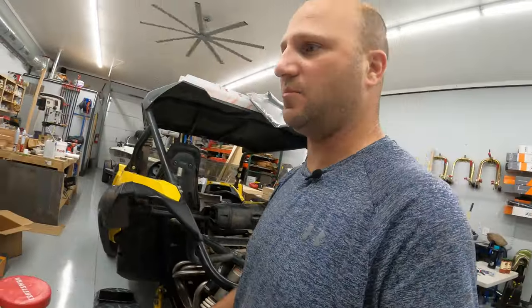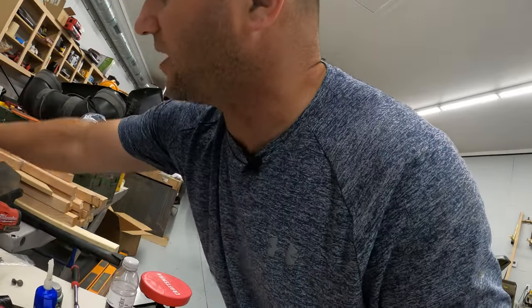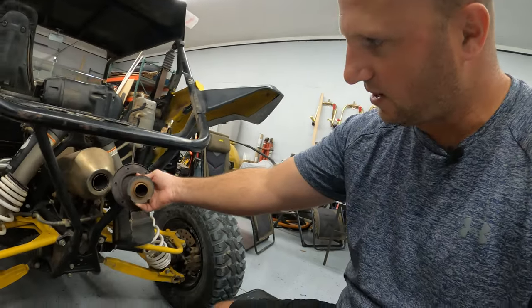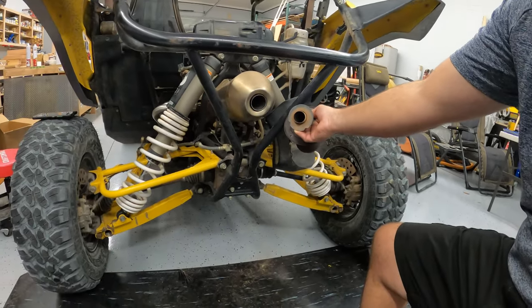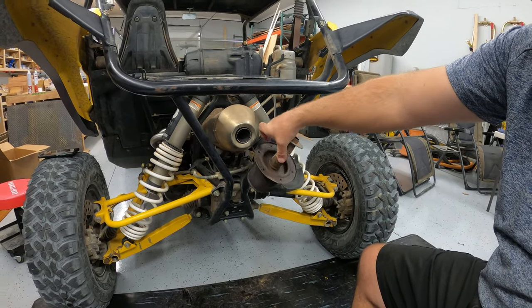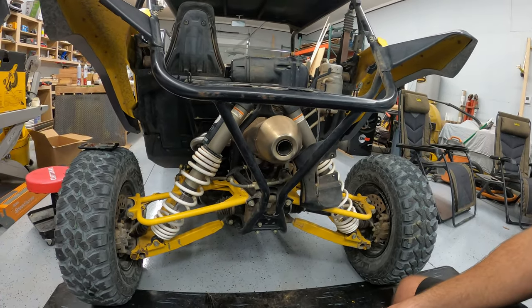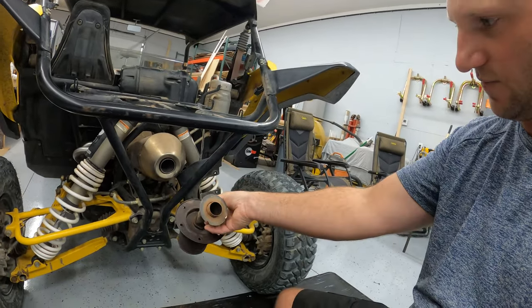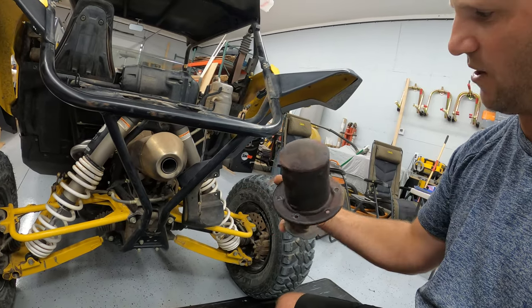We swapped out the silencer cone, and you can see how much of a difference that's going to make. That's like maybe an inch and an eighth. It stepped up to probably 1 3/4, 1 7/8 maybe. That alone is supposed to give a significant power improvement.